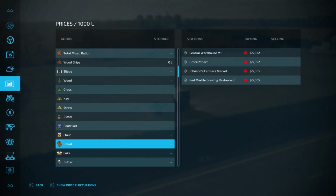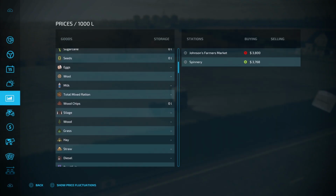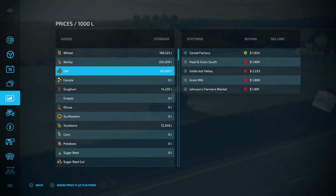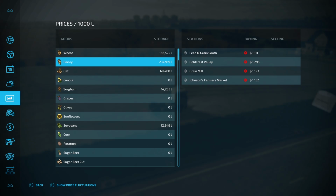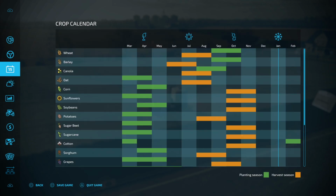So let's have a look at our stock of grain. Where is it? Yeah, so just up through here. So if we go to the top, so 160,000 litres of wheat, 230,000 of barley, 69,000 in oat, 14,000 in sorghum. So these are in our grain pools. Okay, canola can be planted. So I've missed the planting window for canola. Okay, so that was last year.